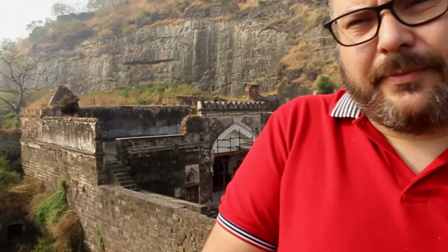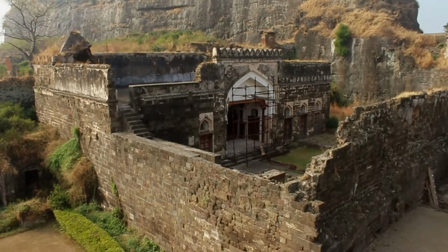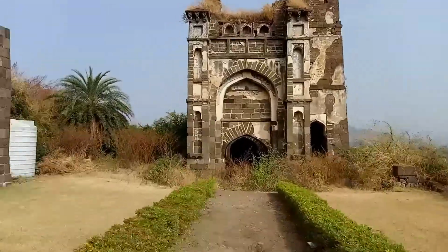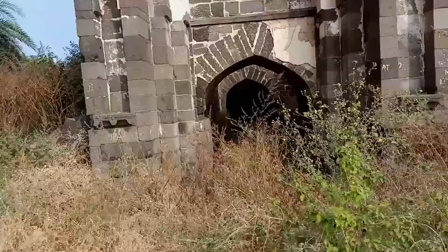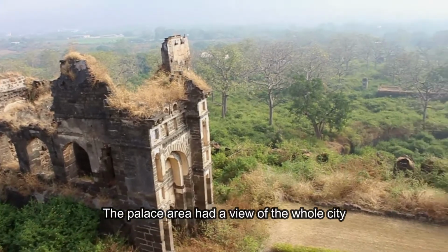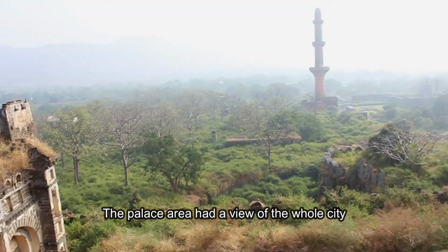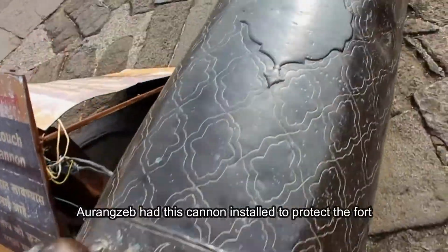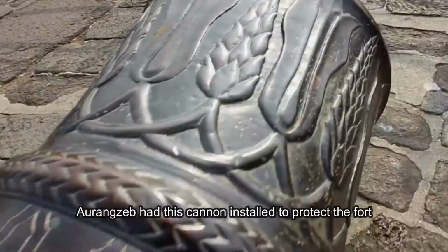So we are now in a palace area. Here before we had a lot of palaces, but most of them are now destroyed. So now we are going to the top of the mountain.